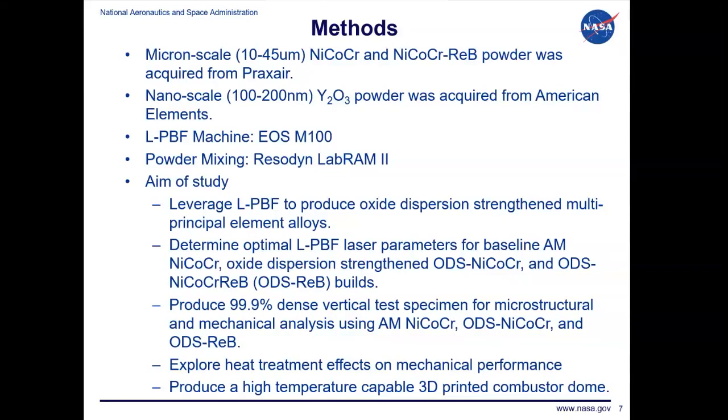And the whole aim for our initial study was, can we leverage laser powder bed fusion to produce ODS multi-principal element alloys for high temperature applications? And if so, let's first figure out optimal laser parameters for both nickel cobalt chrome with and without oxide and the nickel cobalt chrome rhenium boron alloy with and without oxide. And if we could get 99.9% dense parts, explore the microstructural and mechanical properties between the four different alloys. Further explore heat treatments and their effect on mechanical properties.